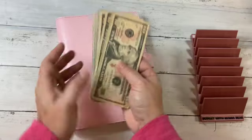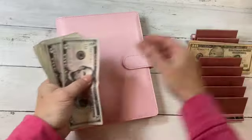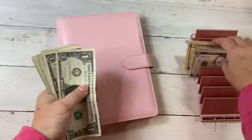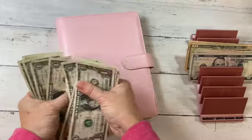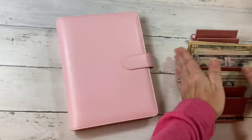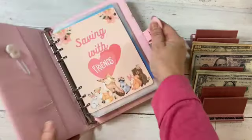Let's see how much money we're working with today. We have 10, 20, 30, 40, 50, 55, 60, 65, 70, 75, 76, 77, 78, 79, 80, 81, 82, 83, 84, 85, 86, 87, 88, 89, 90. We have $90 today. All right, so like I said, some weeks it's a little light. It is what it is.